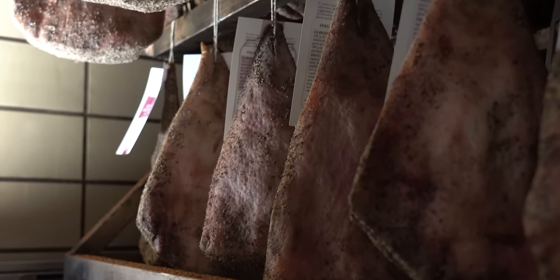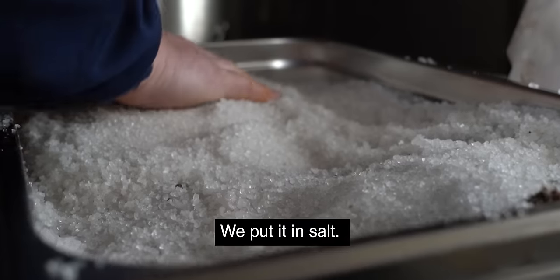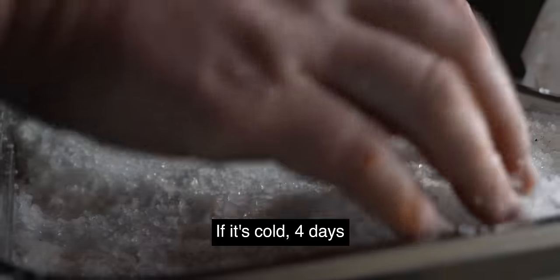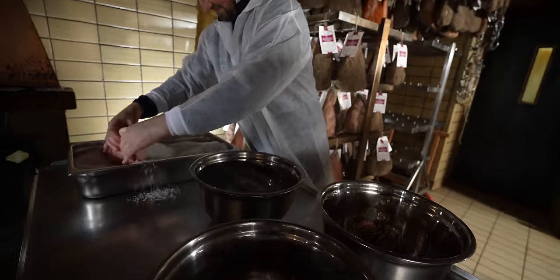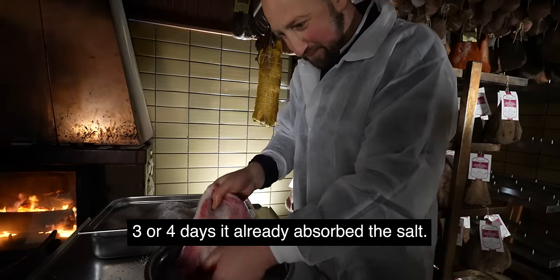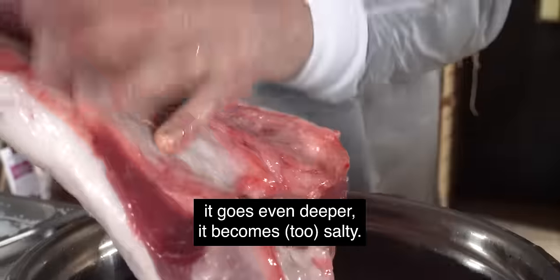I asked these guys if they could show me the process for making one guanciale. All right, so what is the first step with guanciale? Noi lo mettiamo nel sale, se fa freddo, 4 giorni. Okay. Se non fa freddo, 3. Poi si leva dal sale, si sciacqua. Why do you remove the salt? 3 o 4 giorni l'ha preso già il sale. Se il sale rimane sopra, entra ancora di più, dopo diventa salato.